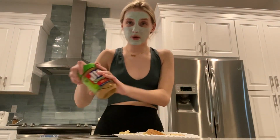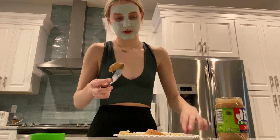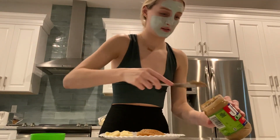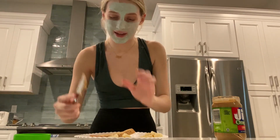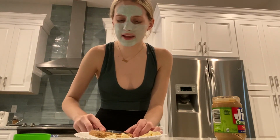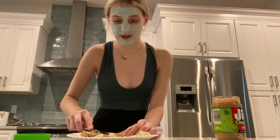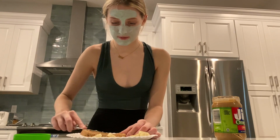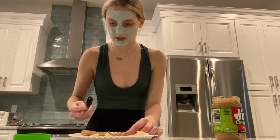Okay, now here's how you do it. It's pretty complicated, so watch step by step closely or else you might mess it up. So you're gonna take your peanut butter. That's kind of a lot, honestly. Okay, so about that much, you see that? And then you're just gonna lightly spread it, not too hard, not too soft, over your piece of toast. This is for skilled chefs only, so if you're just starting out, I wouldn't recommend this.